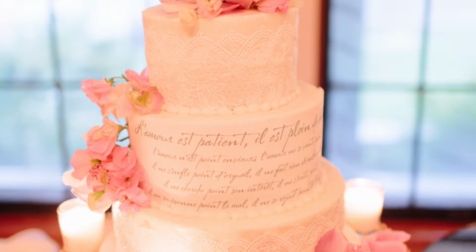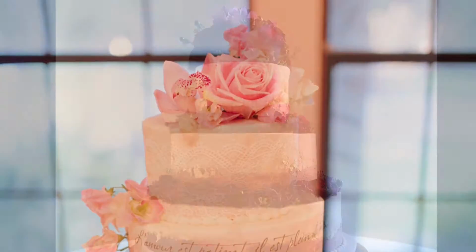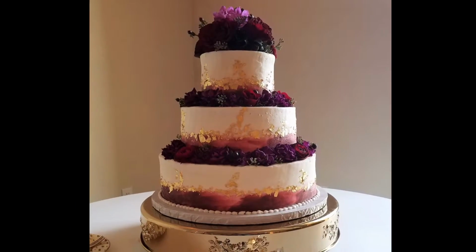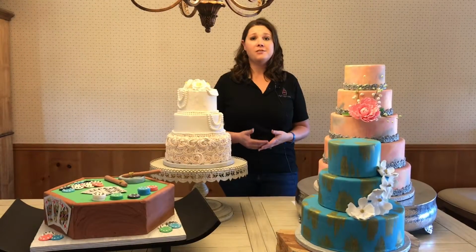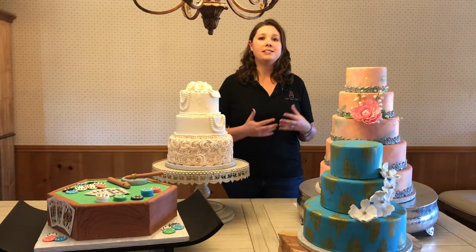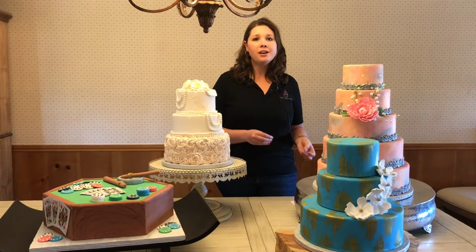for your wedding. I often have brides email me 2 or 3 weeks after the wedding saying that their guests went back for seconds and third samples of cake because the cake was so moist and flavorful. And that's one thing we really pride ourselves on, is creating a fantastic cake that not only looks great, but tastes great also.